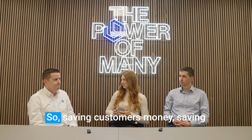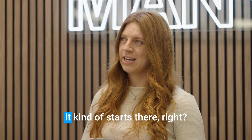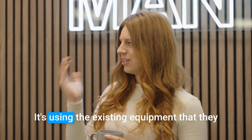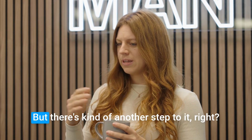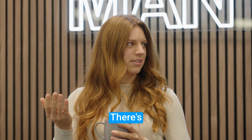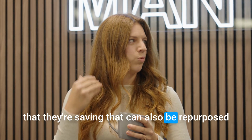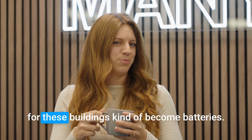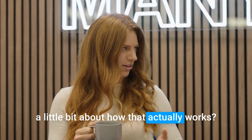Very cool. So saving customers money, saving customers energy, that's always a bonus. That's the plan. It kind of starts there, right? It's using the existing equipment that they have in order to start saving them energy. Absolutely. But there's kind of another step to it, right? There's that aspect of that energy that they're using and that they're saving, that can also be repurposed for these buildings to kind of become batteries. But Michael, would you be able to tell us a little bit about how that actually works?